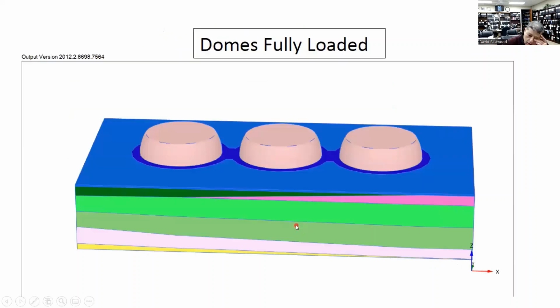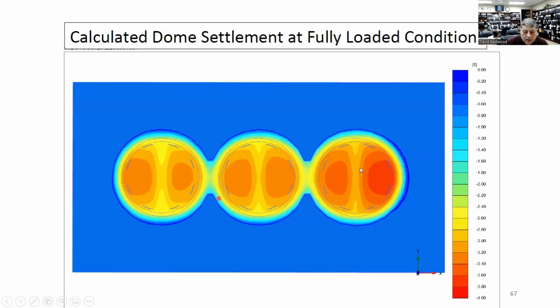When you get the three domes and you load them up and run a final element, that's the kind of settlement you get. That's 4 foot of settlement in here. The edges are about 2 foot, with the differential about 2 foot of settlement.